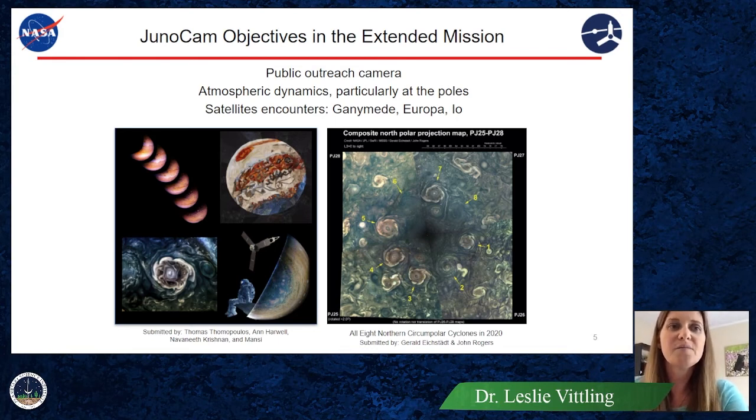And finally, a third objective for JunoCam are the satellite encounters. Now, as I just stepped through in my prior slide, the satellites are completely dictating the entire extended mission trajectory, and it's namely Ganymede, Europa, and Io, and with good cause. Next slide.